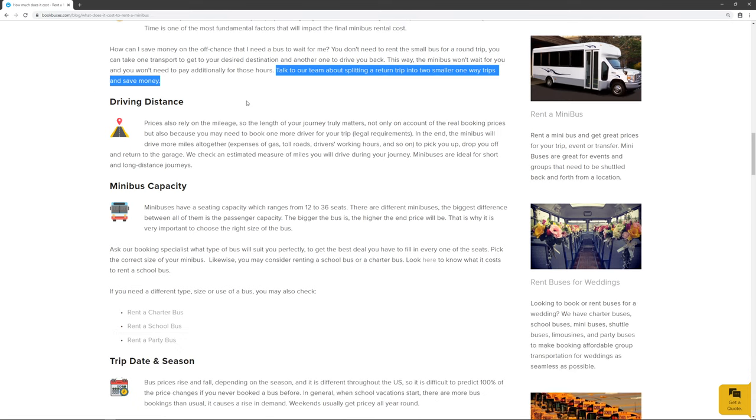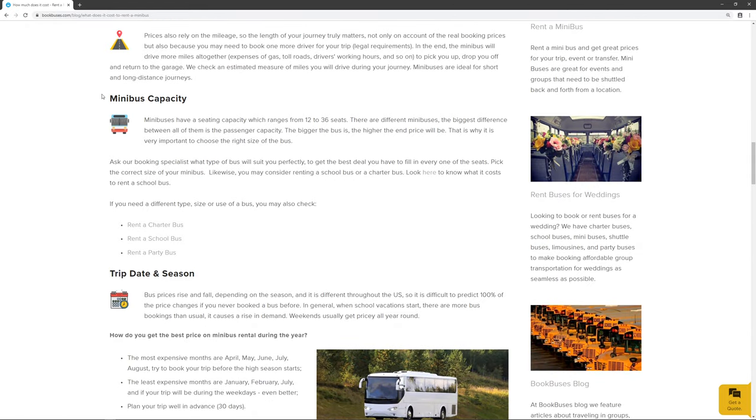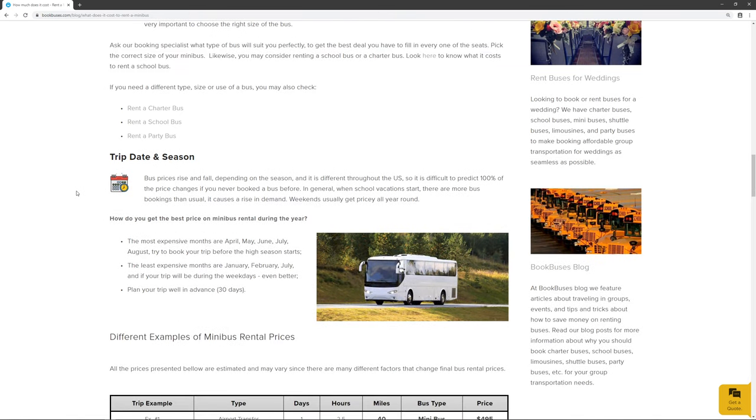Then there is driving distance. If you drive within like 50 miles, it doesn't really matter. If you get close to 100 miles, it begins to matter, and there's an additional cost per mile that you drive. So look at that. I would also say the minibus size and capacity. Obviously, if it's a bigger bus, it'll be slightly more expensive than a smaller one. That said, we still need the same driver, so it's not that much you really get to save.